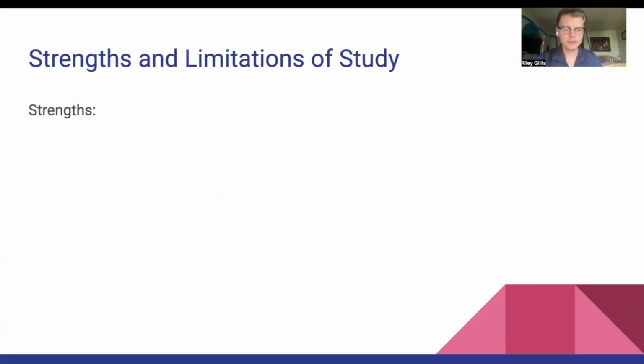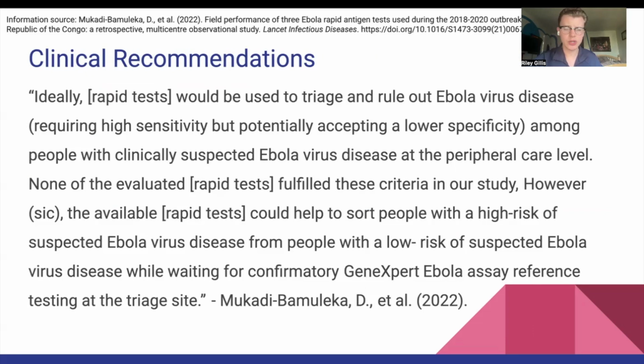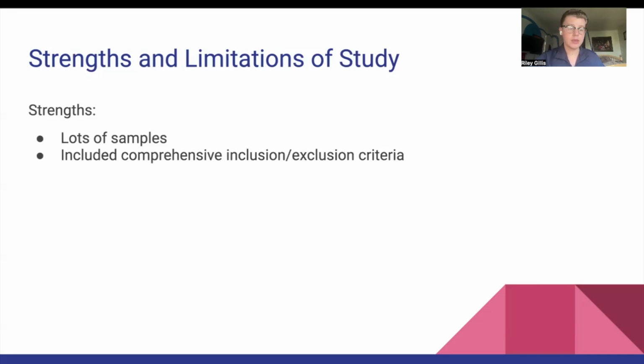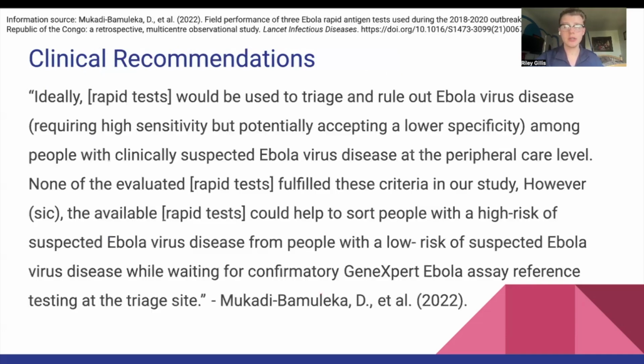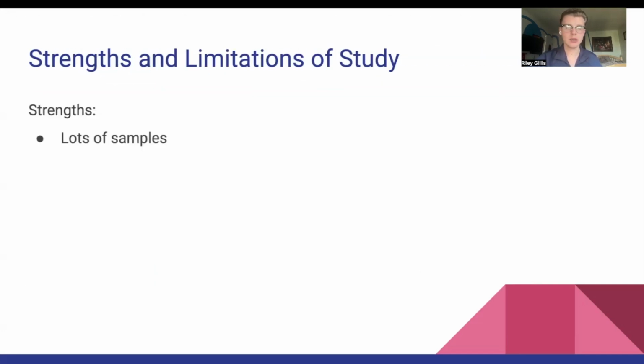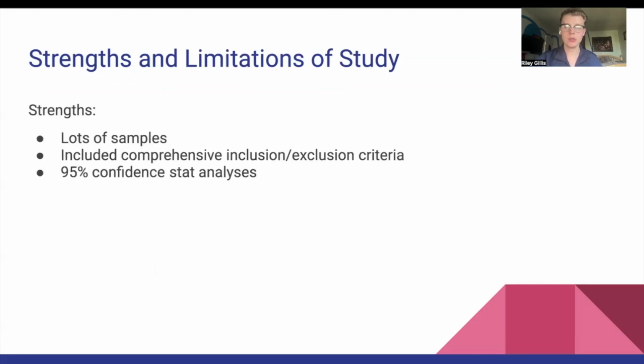So let's talk about some strengths and limitations of this study. They had a lot of samples. That is a huge strength. They included comprehensive inclusion and exclusion criteria. So if we go back to here, they had written out what is going to disqualify a sample from our study. Why are we going to include these samples? That's always an important thing to consider.